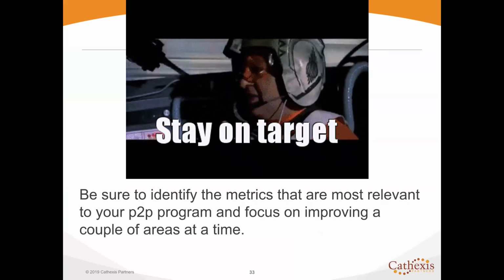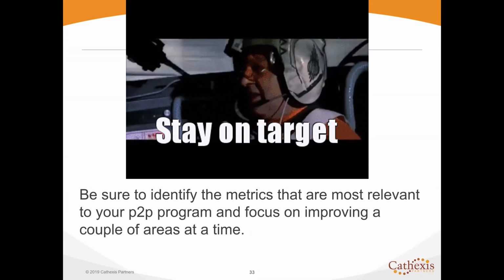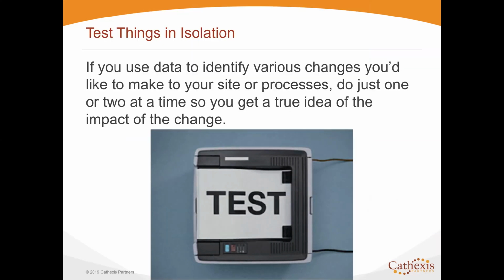Stay on target. Be sure to identify the metrics that are most relevant to your campaign and focus on improving a couple areas at a time. To that end, when you're making changes and testing out different things, kind of doing A/B testing or making slight tweaks to your campaigns, only pull one or two levers at a time so that you can truly get an idea of which ones are making the impact. If you change too many things at once, you might be really successful or the opposite, and you won't know what helped that change. So the whole thing is kind of a crawl, walk, run approach to these type of campaigns. Put out the first year, then make it better, make some adjustments.